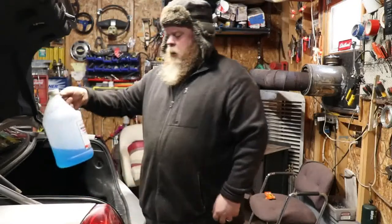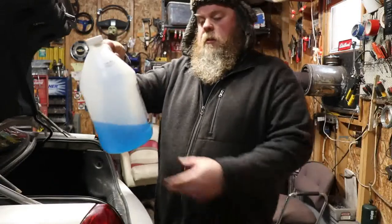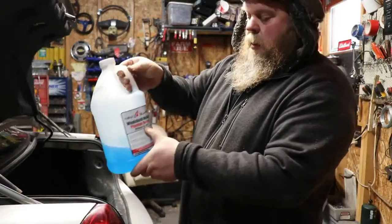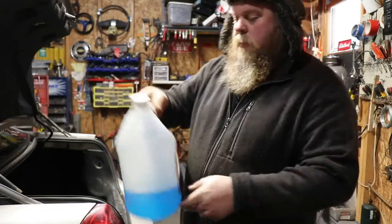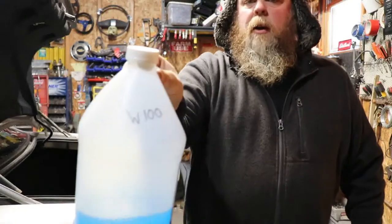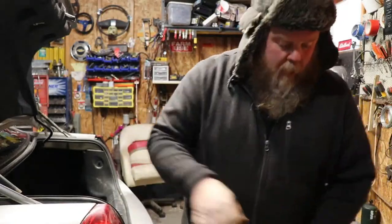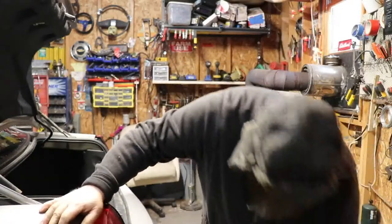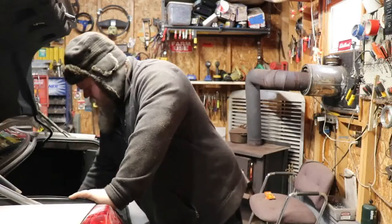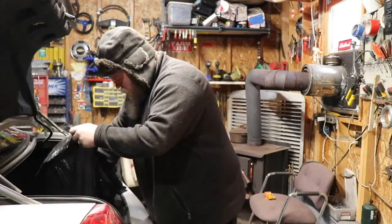A little washer fluid. Not too much left, but this is the good stuff. It's not frozen, notice. It's up to minus 25. He wrote W100 on it for some reason. Don't know what that is, but you can always use that. Got a trash bag here. Looks like some clothes. Whoa.